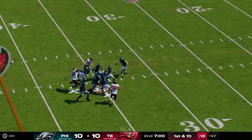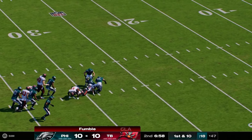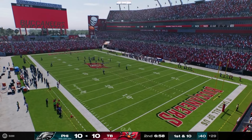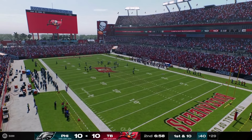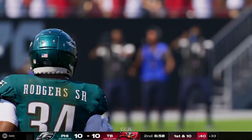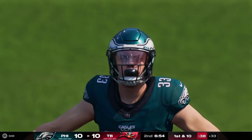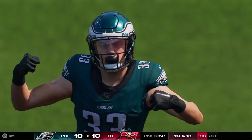Over the middle, he finds Godwin. And it's a fumble. But it looks like one of the DBs has it. And they will take over at the 29-yard line. And now before the ball changes hands, they're going to take a look at this just to make sure that they have it right. And Tampa Bay trots out there now.